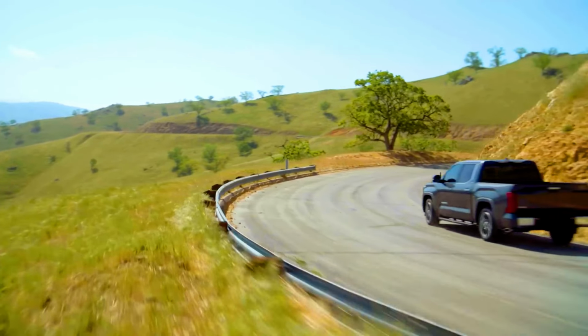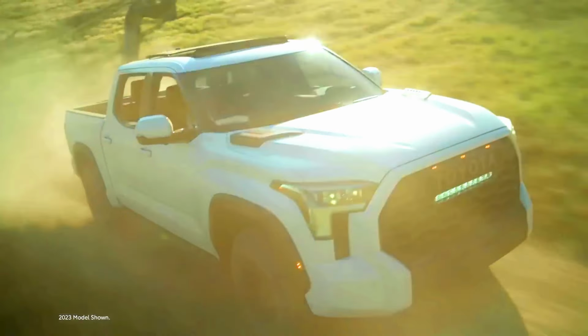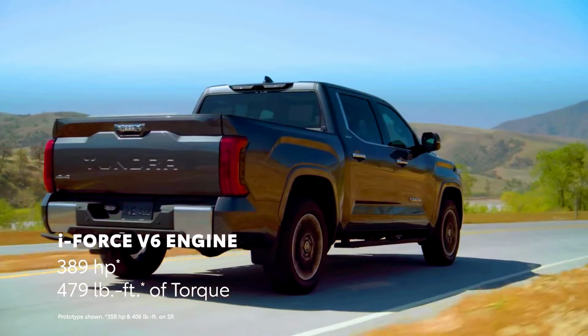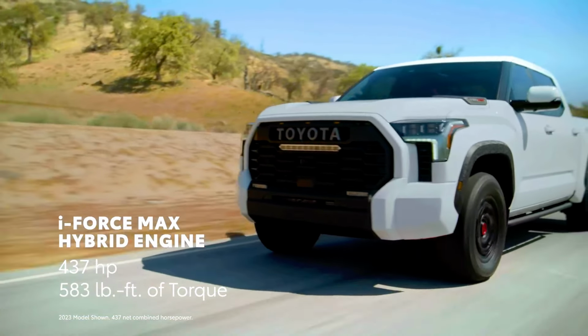The 2024 Chevrolet Silverado and 2024 Toyota Tundra are both full-size pickup trucks that offer a variety of features and capabilities. Here's a side-by-side comparison to help you decide which one is right for you. Engine.